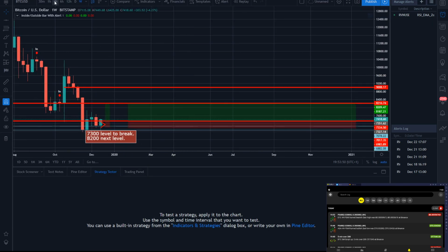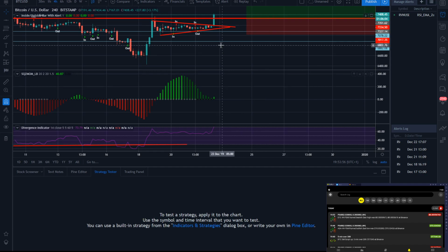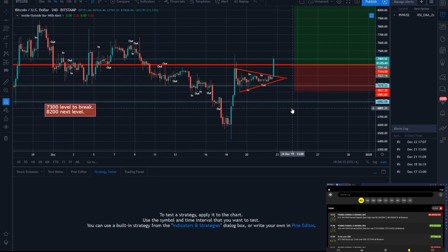Okay, guys, I'm buying this. This is a clear sign of bullishness. And as I said, my target is 7,400 or 8,200. This is a clear bullish sign. If this candle closes above, I will buy it.